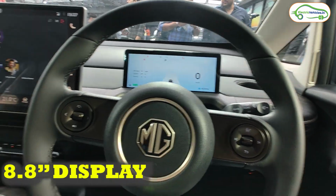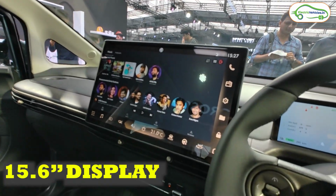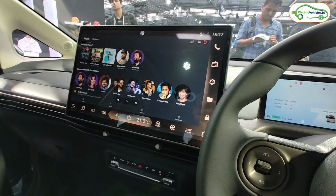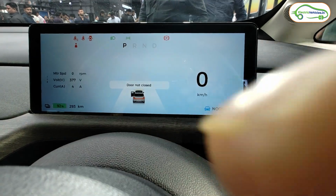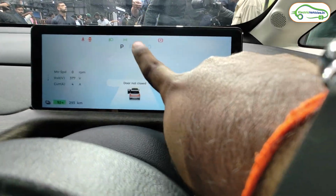This is the 8.8 inches driver display, and this is the 15.6 inches infotainment system. As you can see, it's a very huge infotainment system. And coming to this driver display, we have very limited information over here. So here is the information about the driving mode.